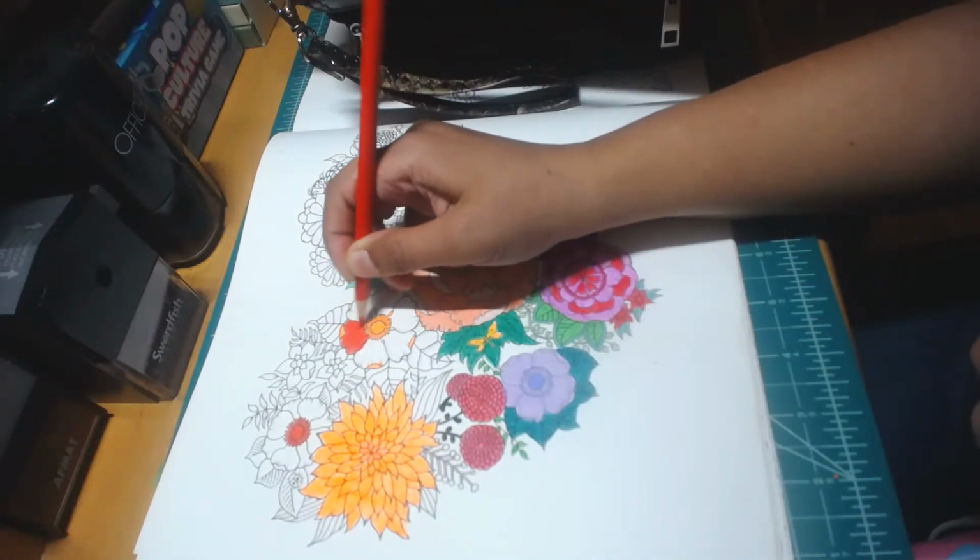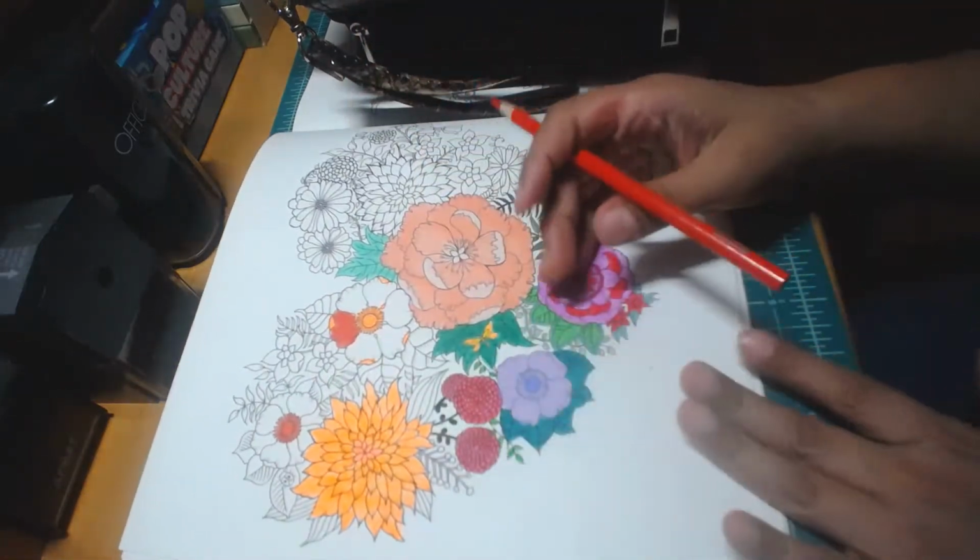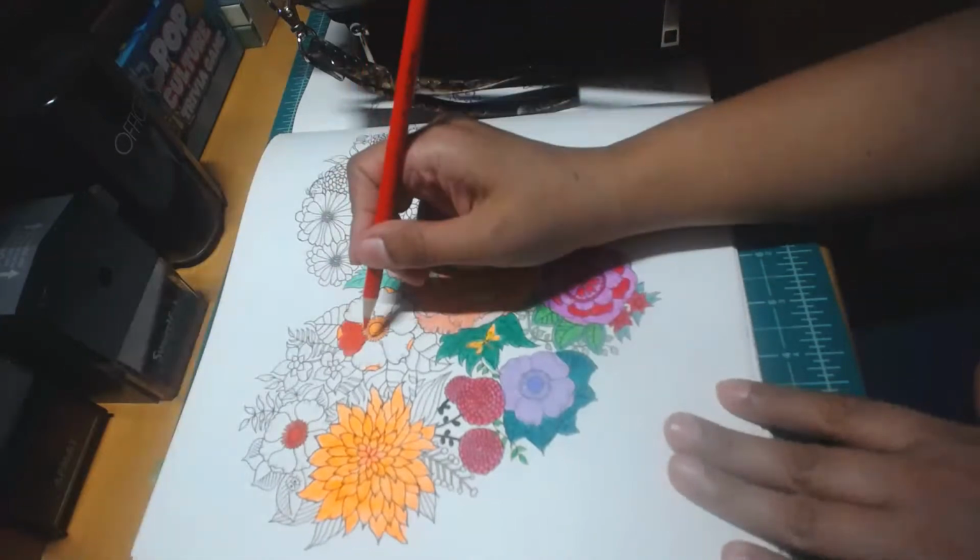Do you guys also notice something about the shape of the flowers when you put the shape together? It forms a heart. Thank you, Bob.